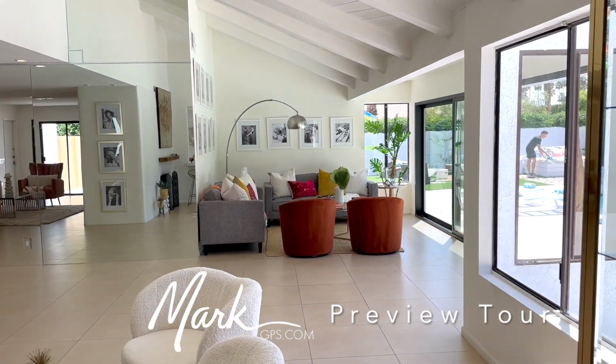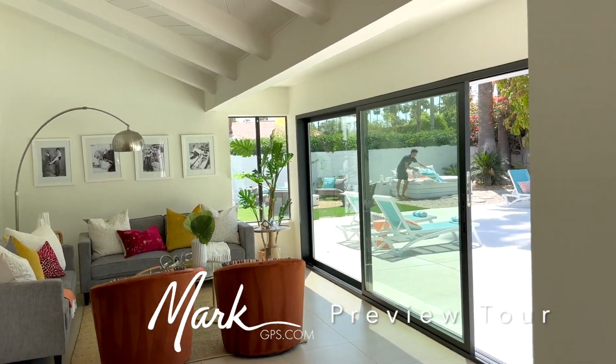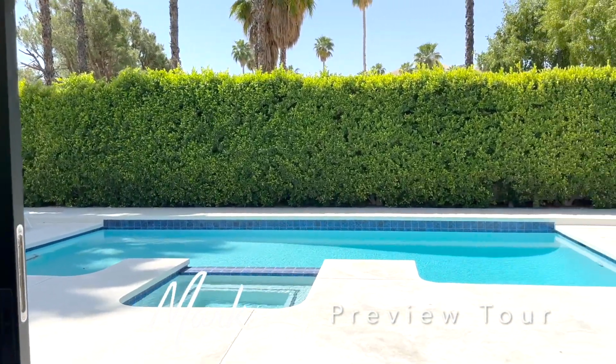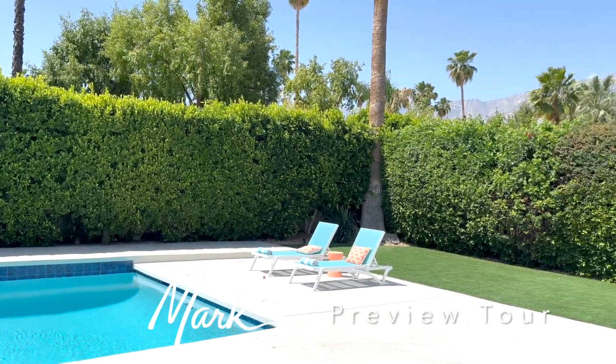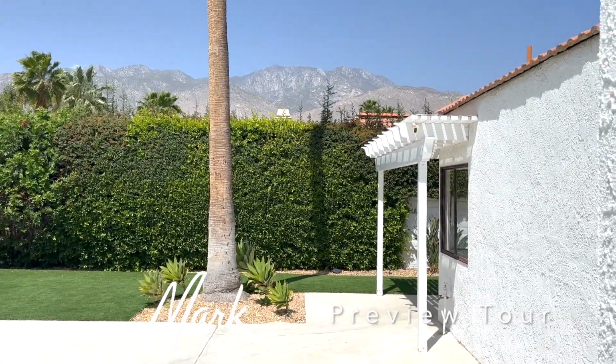And then, of course, we wanna go outside. So let's go take a look. These are updated doors. So these look like they are high-end sliders. So this exit is really quite nice. You can see the view here.